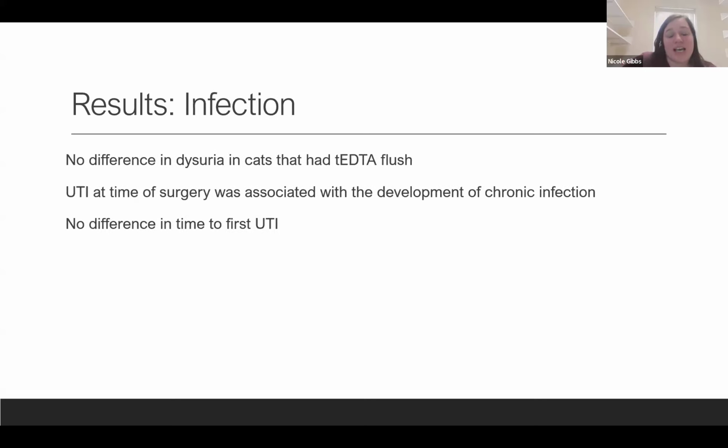All right, so other than occlusion and need for exchange and mineralization, they wanted to look at the rates of infection for EDTA. Notably, EDTA did not cause any dysuria in cats after sub-flush. As I mentioned in the background, that is something they can see when EDTA was directly infused into the bladder of humans and rabbits, that they would get a lot of inflammation. That does not seem to be the case with the 2 milliliters of the 2% tetra-EDTA used in the sub-flush. They did find that a positive urine culture at the time of surgery was associated with development of chronic infection, which has been previously described in other studies. And there was no difference in time to first UTI between the groups.